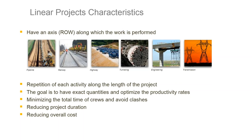Of course, in each country people use different names: some call it time location systems, some time chainage diagram, time distance diagram, line of balance, French diagram, or march diagram. But in the end, the concept is mostly the same.